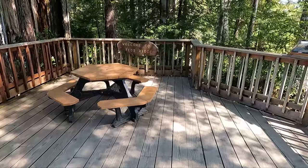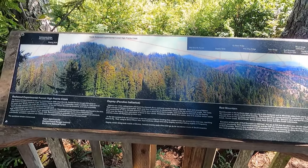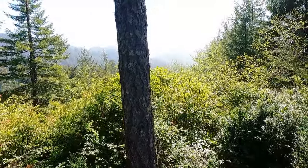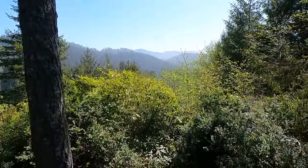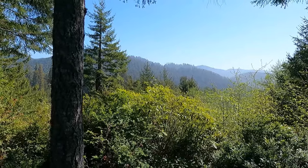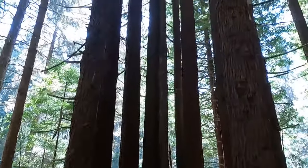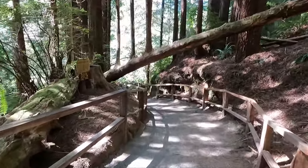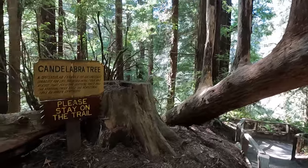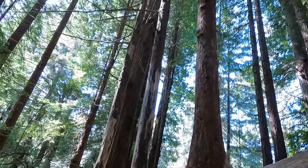Welcome to Ted's Ridge. Red Mountain. Yurok Redwood Experimental Forest, Prairie Creek. Wow. Some big trees off there in the distance. You would think it feels like it would just absorb. Candelabra tree. Yeah. Trippy.